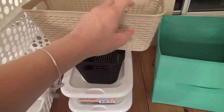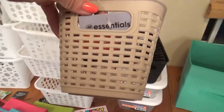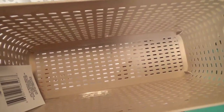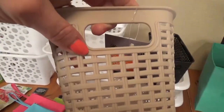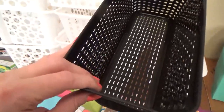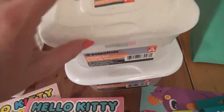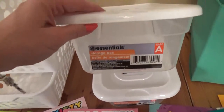Over here, I picked up two of these. You have this one in the tan and this one in the black. And I actually use these to organize things in my fridge. This is the perfect size to organize yogurt tubes or string cheese, things like that. So this one's gonna go in the fridge. And then this one's going to go in my car. I have a really deep center console, so it's gonna go down in there and help organize things in the car.